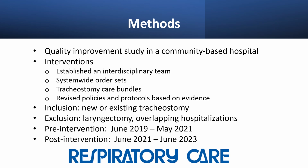This was a quality improvement study in a 388-bed community-based hospital. Several interventions occurred, including establishment of an interdisciplinary team, implementation of order sets and care bundles, and the tracheostomy policies and protocols were revised. Patients who were admitted during the study period with a new or existing tracheostomy were included. Patients who had overlapping hospitalization during the intervention timeframes were excluded. Subjects were divided into pre- and post-intervention groups.